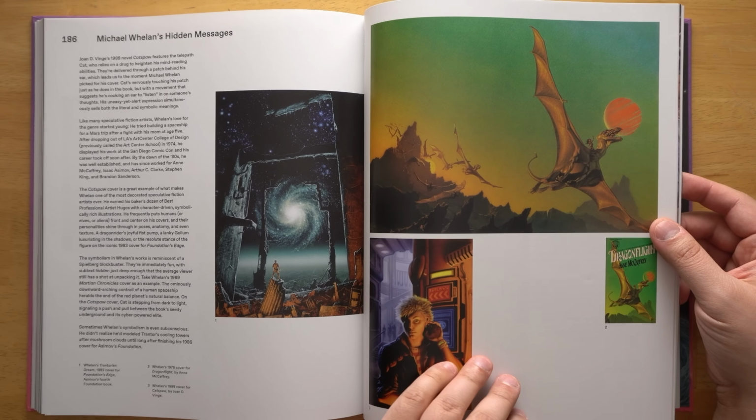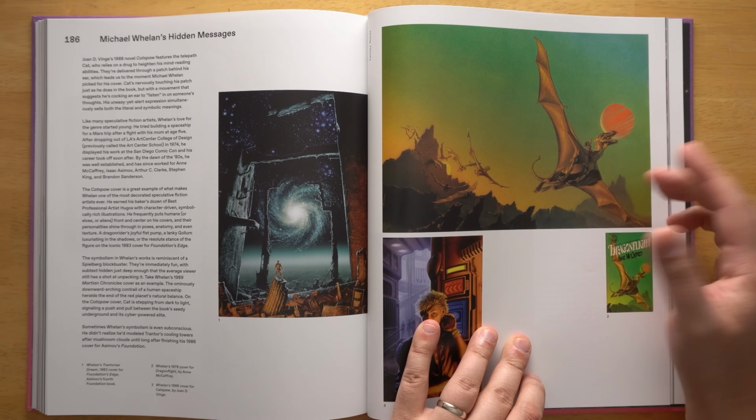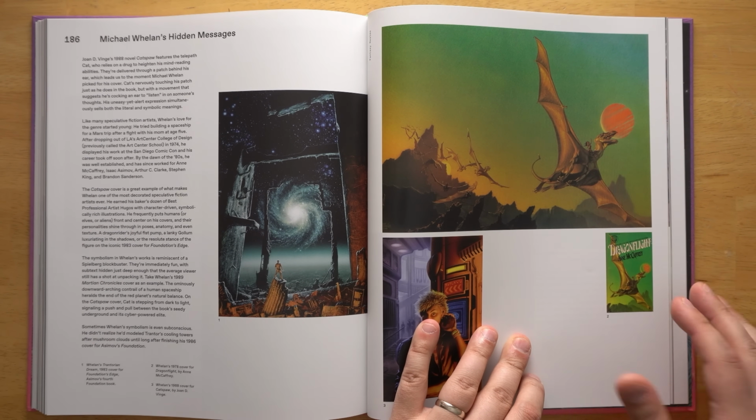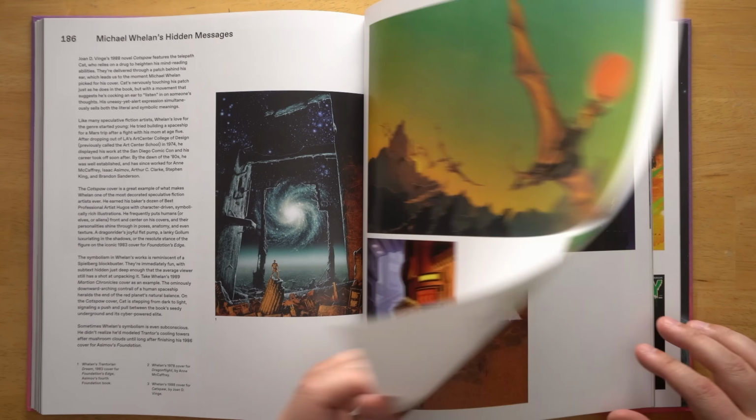Lots of covers on wizards. See, Dragonflight. This was one of the first sci-fi or fantasy, I'm not sure what genre Pern really is in, one of the first ones that I ever read. So cool to be able to see the entire original piece of art right there.